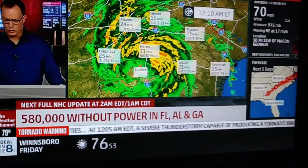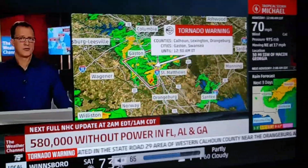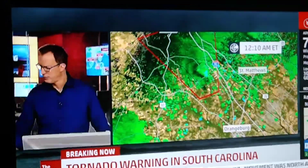in Augusta. You notice that little red triangle that is showing up in South Carolina? That is an ongoing tornado warning. I want to take a look at that because we have seen some pretty strong rotation in some of these storms so far today. That's Calhoun, Lexington, and Orangeburg counties under warning going until 12:30.